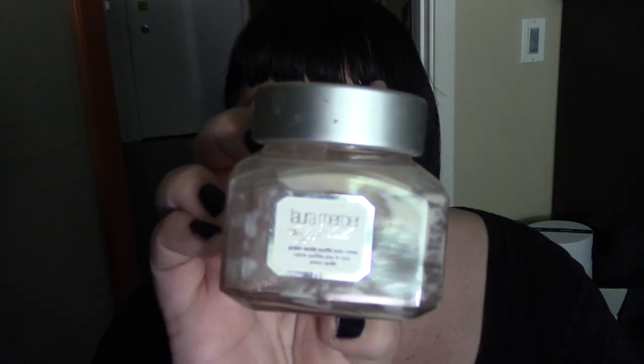Next I have, and I think I have a couple of these, one of the Laura Mercier souffle creams. This one is an amber vanilla. This is the one that comes out around the holidays. I usually have a set of them, so they're not the giant size. It smells so good. Oh, and also, all of these things, it's not like I used all of these things up since my last empties. I mean, I did, but it's not like I started them at the end of the last one and then finished them now. These are just all things that I happen to have finished up since my last empties video.